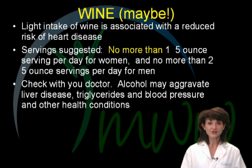Alcohol may fit into your Mediterranean diet. Light intake of wine is associated with a reduced risk of heart disease. Suggested servings include no more than 1 5-ounce serving per day for women and no more than 2 5-ounce servings for men. Check with your doctor, as alcohol may aggravate liver disease, triglycerides, blood pressure, and other health conditions.